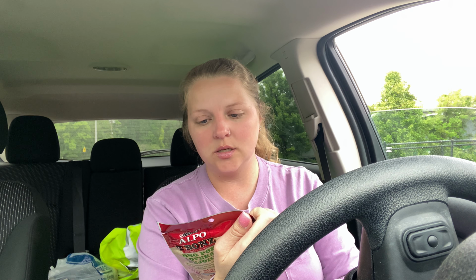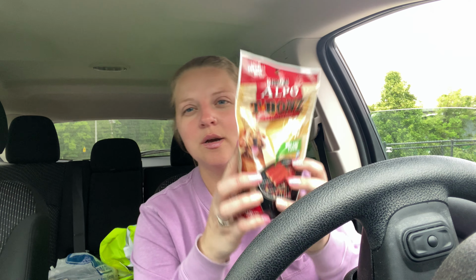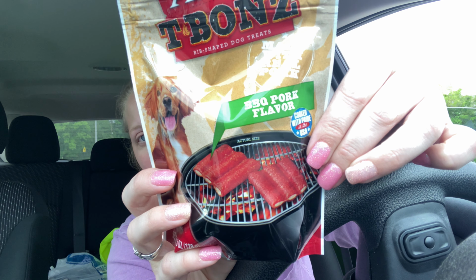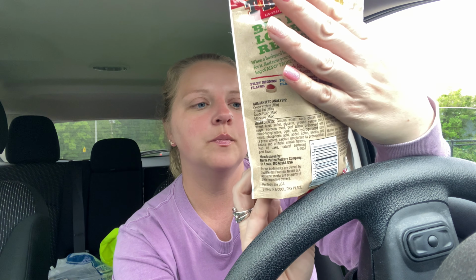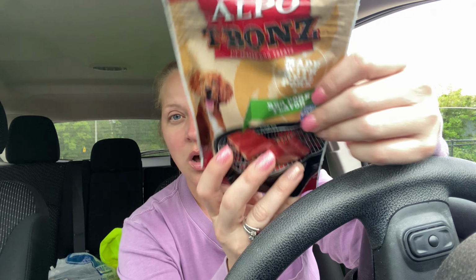So I got those. I got Opal some little treats. I got her some of these Purina Alpo T-Bones. It is barbecue pork flavor. These are different though, by the way. See that? It says 4.5 ounces in here. So I got her these. She's always wanting treats, y'all.